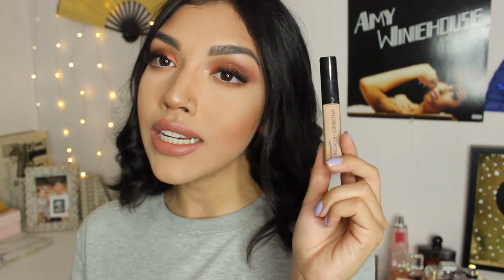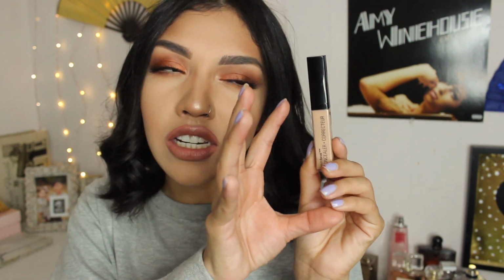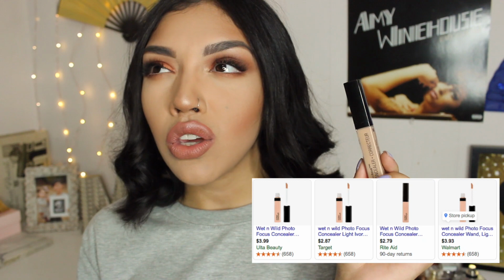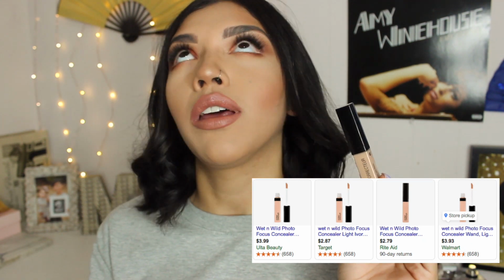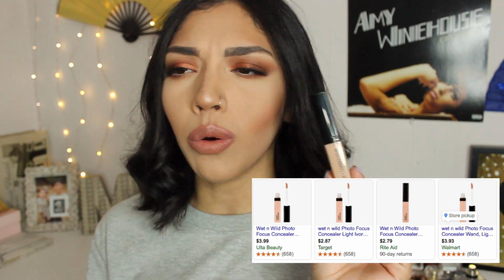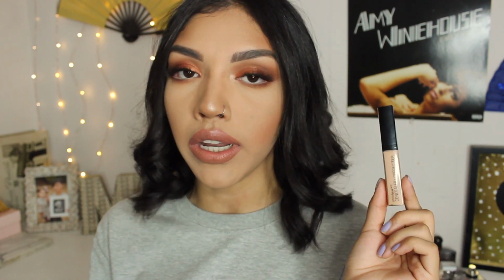We all want to save money, especially this time of year. The next product I want to talk about, I have to mention because it is ridiculous how cheap it is. This exact one I bought cost me $2.29. Usually it runs around $3.99, but I got it on sale because Wet n Wild is always on sale at the drugstores, or always has some deals going. I don't know how they do it. I don't really want to know either, but I'm just happy that they do.